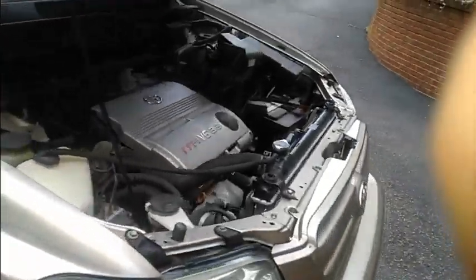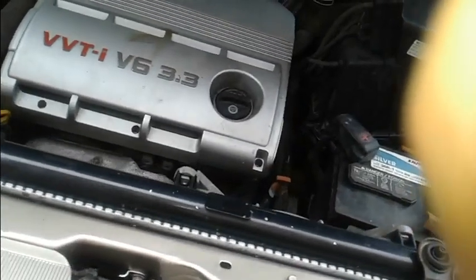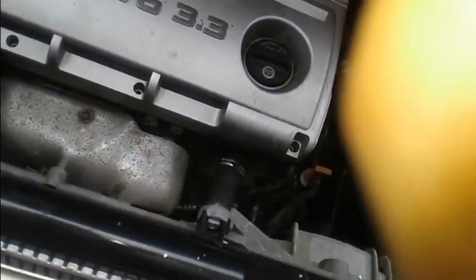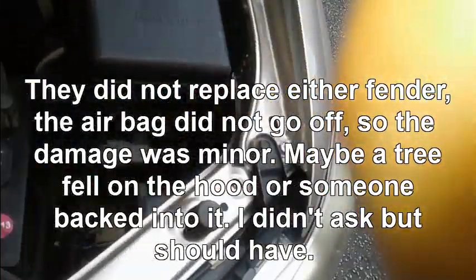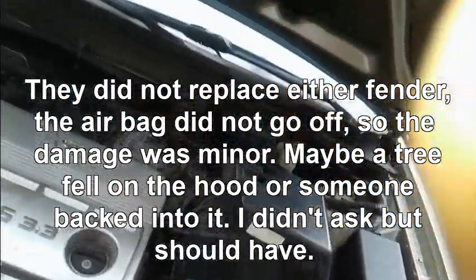My guess is somebody probably got into this hood. Maybe, I don't know. It's hard to tell. Maybe this grill, maybe they hit this grill and got a little bit into the hood and into this radiator because it's been replaced. It's hard to tell if this piece was original or not, but it might have been replaced. But everything else would look real straight. It looked really like it came from the factory, so it wasn't hit that hard. So I didn't worry about it.